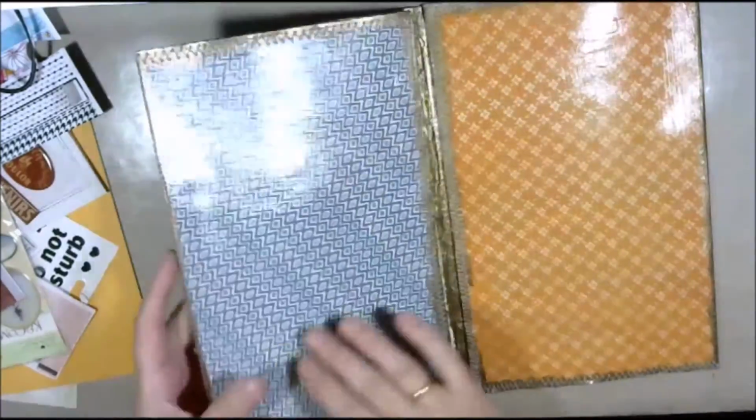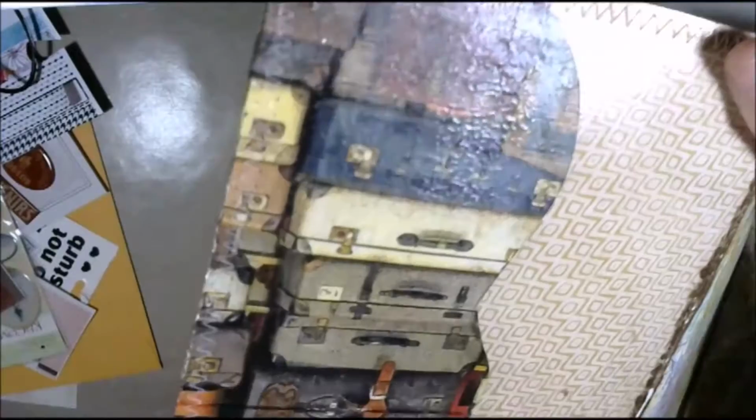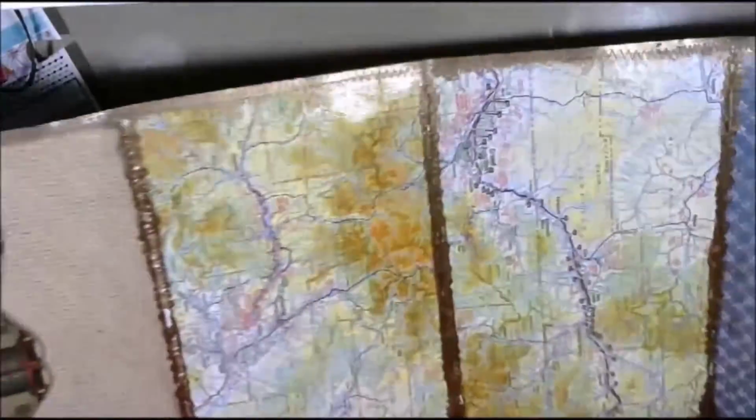My journal cover is all nice and dry. And I went ahead with my sewing machine and went all around the edges. I hope you can see this. It makes especially these big pockets really secure, but also I just like the looks of it.